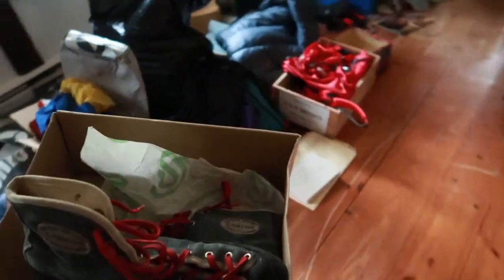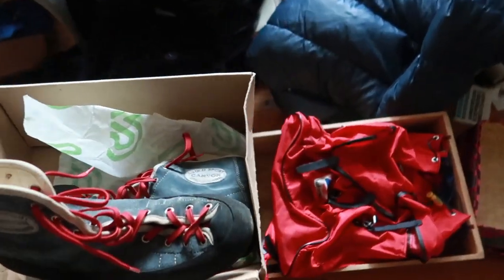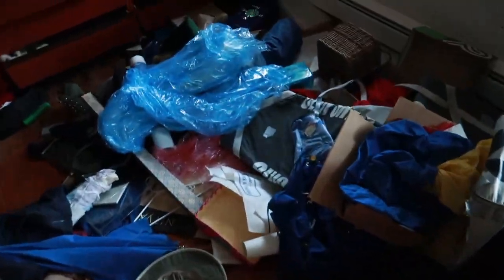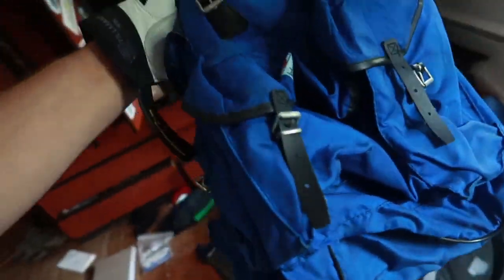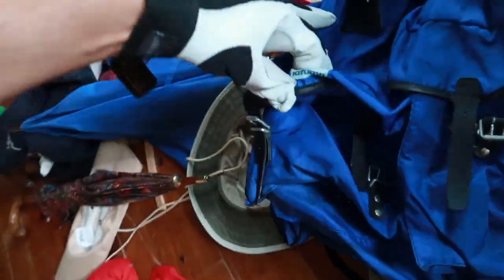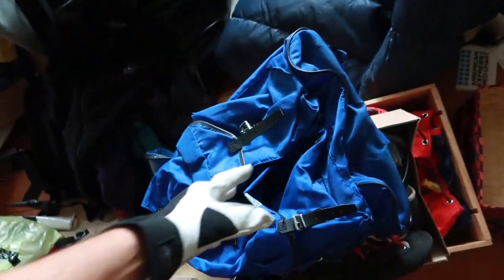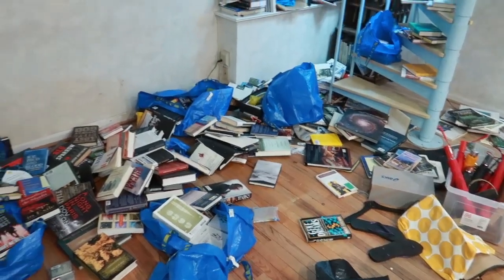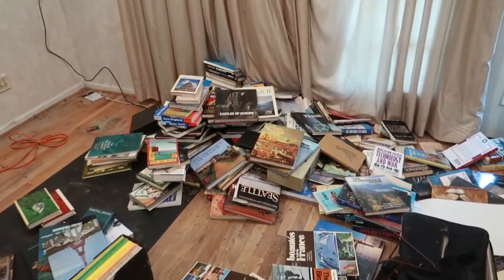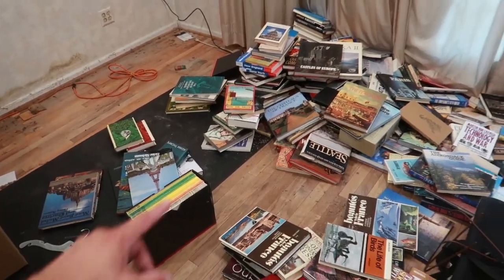All right, so we got boxes starting to form here. A couple of these bags might be worth some money. La Firma. La Fuma. All right, moving into different parts of the house. I didn't want to spend too long in there. I know the camera work wasn't too good, but grabbed a couple boxes.